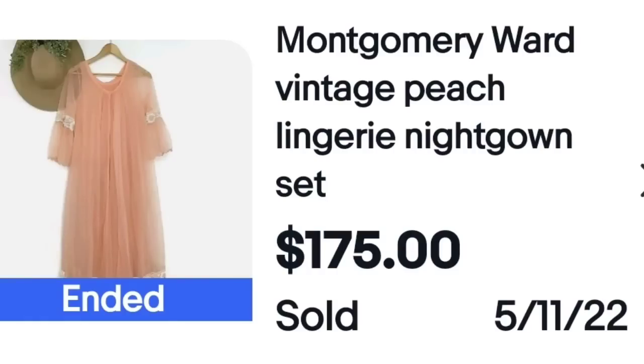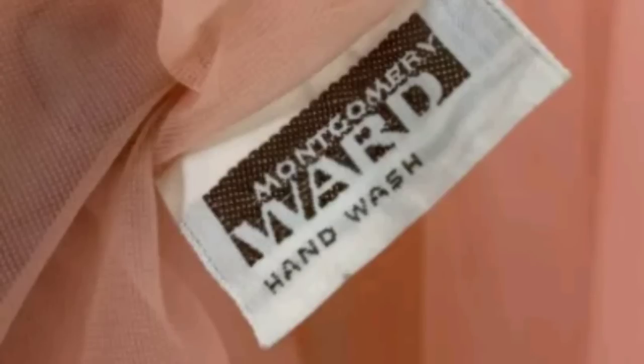Okay, we saw Sears, and we all know vintage Sears. This next one is from Montgomery Ward, so watch out for those department store brands that you probably wouldn't think of as high dollar. This one is a Montgomery Ward vintage peach lingerie nightgown set. It sold for $175. Here up close you can see the tag simply says Montgomery Ward hand wash, so keep your eye out for Montgomery Ward.